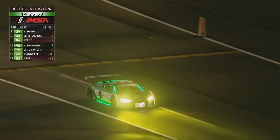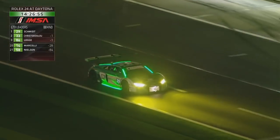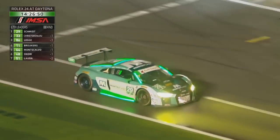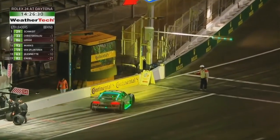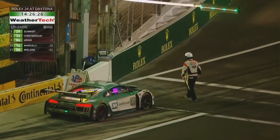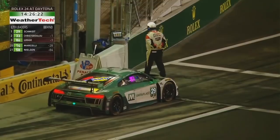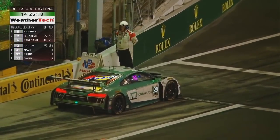66 degrees on the track, Fahrenheit that is, and 64 in the air, so quite comfortable here in the 29 car. Hearing from race control, this is, I believe, a boost or BOP violation, and it's a 5-minute hold. That's exactly right, 5-minute hold.